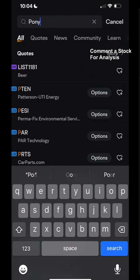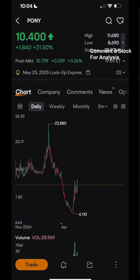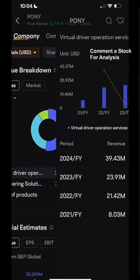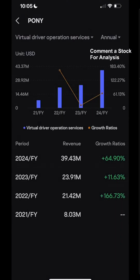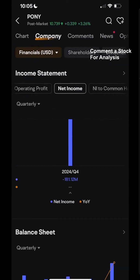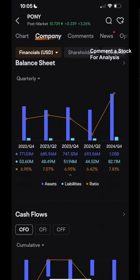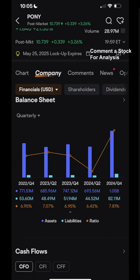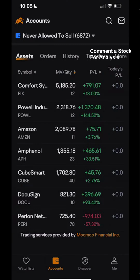What is PONY? What's this one? Pony AI. It's a $3.7 billion company. Let's check them out. Virtual driver operation services. Hey, that sounds niche. Actually, it looks like the sales were doing pretty good, up 64%. Engineering solutions is down. We only get 1/4 of revenue here, so I don't have much data on this stock. I do apologize. It looks like they just IPO'd not that long ago. So yeah, I don't know about that one.